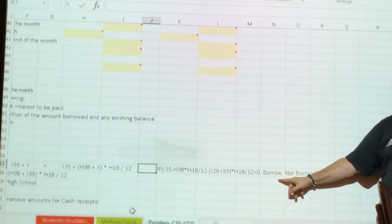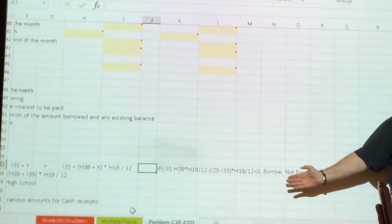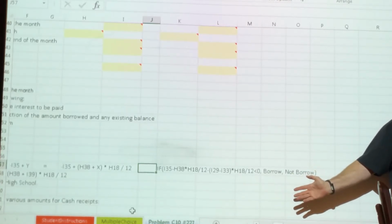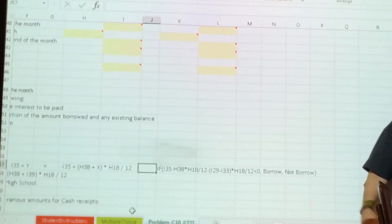And what do I do now? I say borrow. No, can you believe people went and stuck that in the cell last semester and handed in "not borrow, borrow"? Of course it gave an error message. And I said to them, what did you do? I said, because you told us.